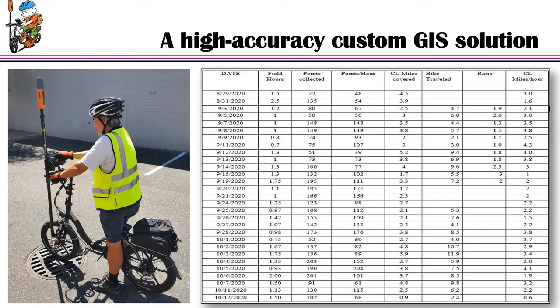But the average there was in a range of 80 to 90 points per hour, covering 3 to 4 miles per hour. And so it is very efficient, the way that we are doing this. And the client just, the bang for the buck, they just love it. To this day, they love it. So I was happy to do it and had a heck of a time doing it.